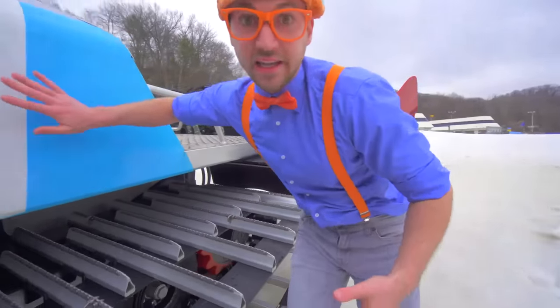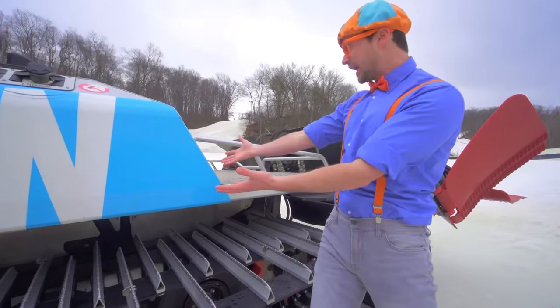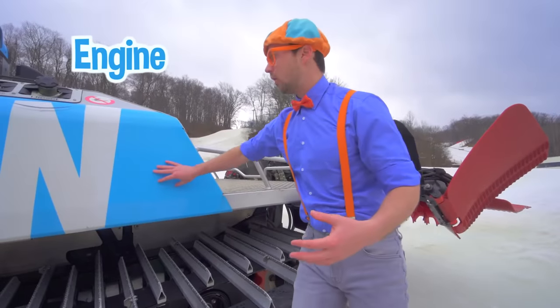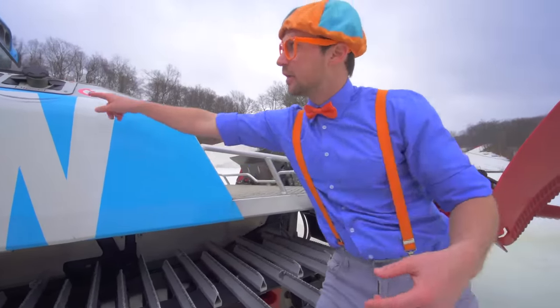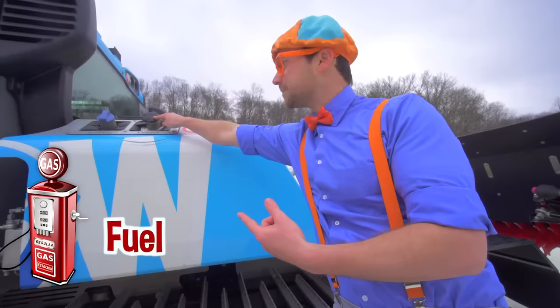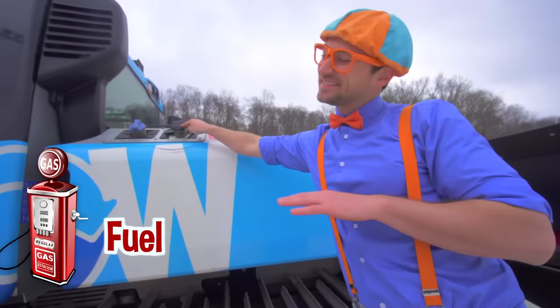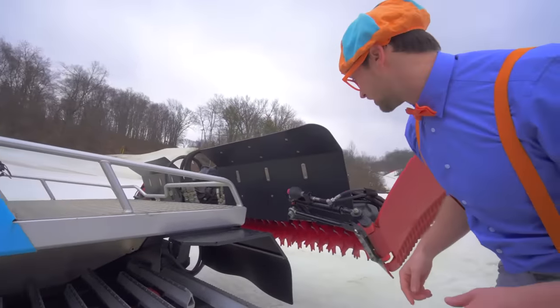Ooh, and right here, this is the engine of the grader. Whoa, it produces so much power. And right here, this is where it gets its fuel. Yeah, diesel. Not gas. Ooh, look at this.